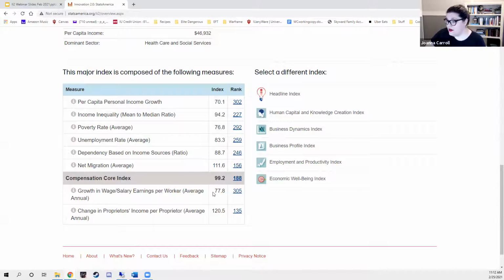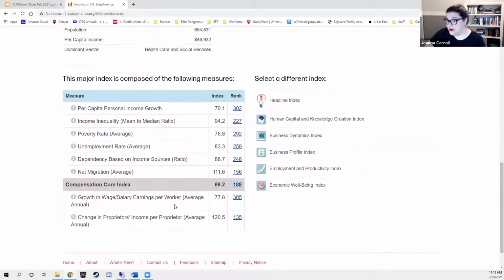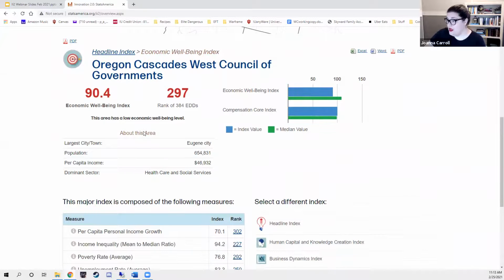If we come down here, we can also see the compensation core index. So we're breaking down where income is coming from. We can see that proprietor income, so entrepreneurial income, is doing pretty well, but it's really the wage and salary earners that are lagging behind. You can download all of this information by clicking on this PDF button right here.